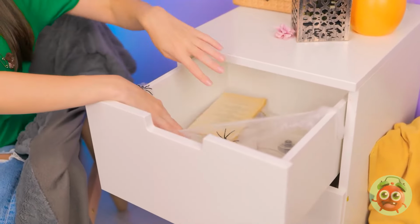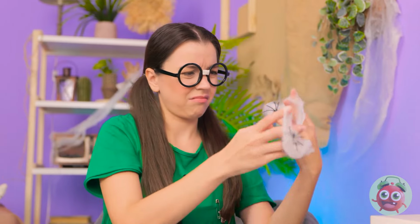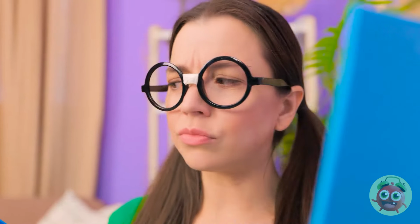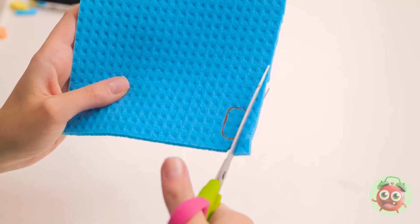I'll have a look in this drawer. Maybe there's something we can use. Ugh, spiders. Ugh, they got me. Achoo! I need to clean more often. Well, there's no time like the present. Wait a second. I've got it. I've drawn an oval on the sponge. Then I'll cut it out.